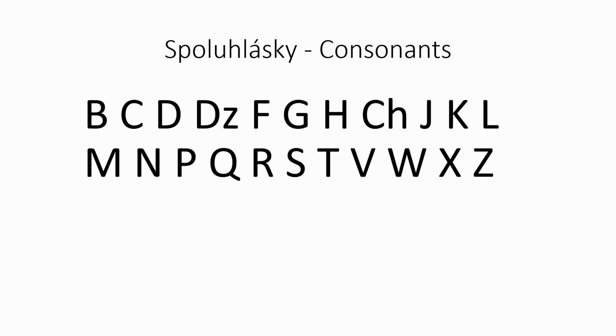Some notes on the letters Q, W, and X. These are foreign letters and are usually not used in Slovak words. The letter Q is usually just pronounced kv. So k and v, kv. Similarly, the letter X is pronounced ks, so K and S, ks. The W is usually just pronounced as V in words such as web, the web.